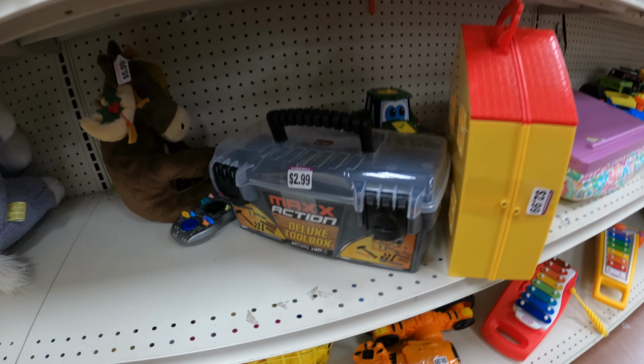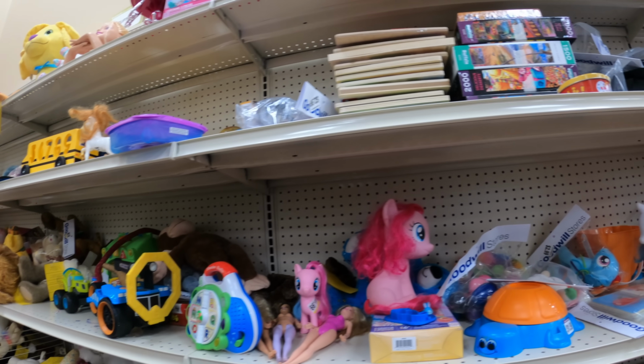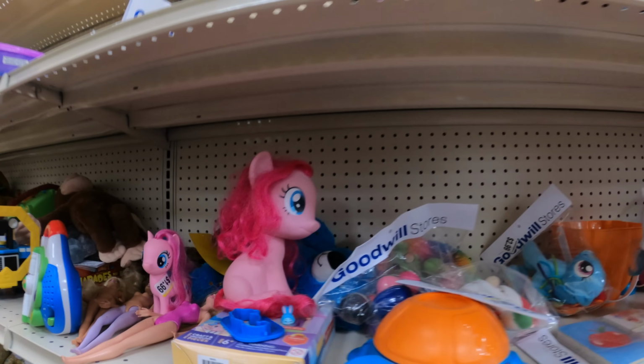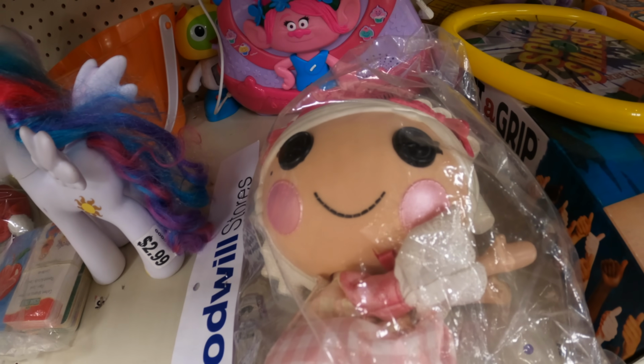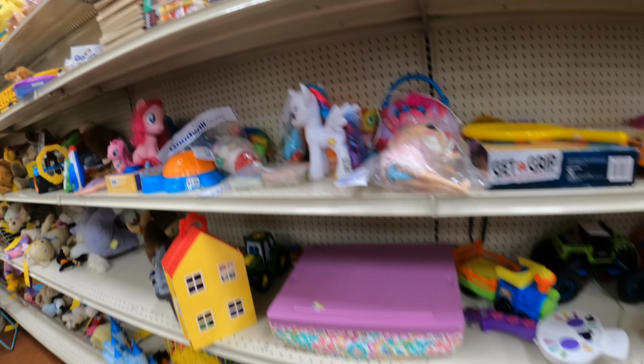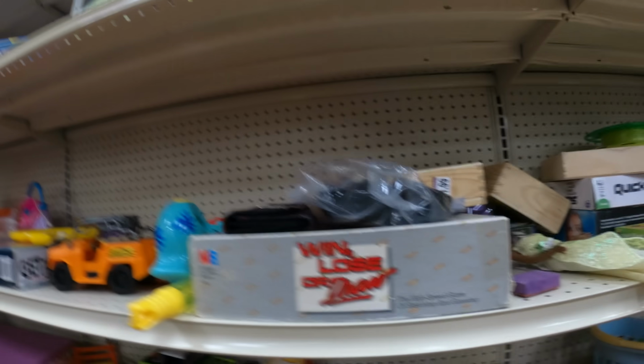And we're in the toy department right now looking at the shelves, trying to spot the goods. And there's some My Little Pony stuff. Some of that stuff is worth money. Here's a Lollapalooza or LOL Palooza, something like that. I'm not even sure. I used Google Lens to look that up, scan the image. Didn't look like it was selling for much at all.